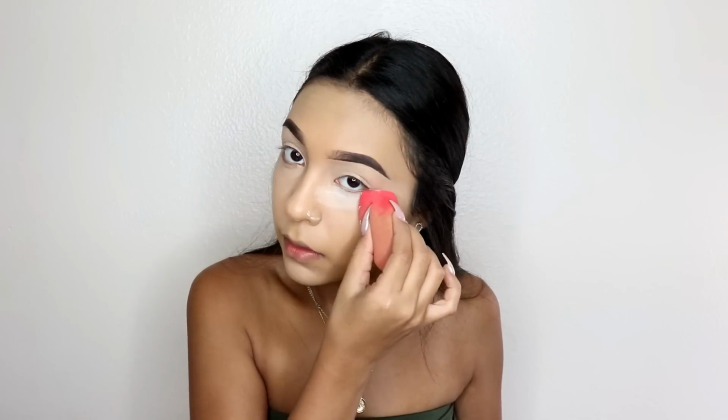Not our face, like our under eyes, with the Maybelline Fit Me Loose powder. And I bake with this powder.